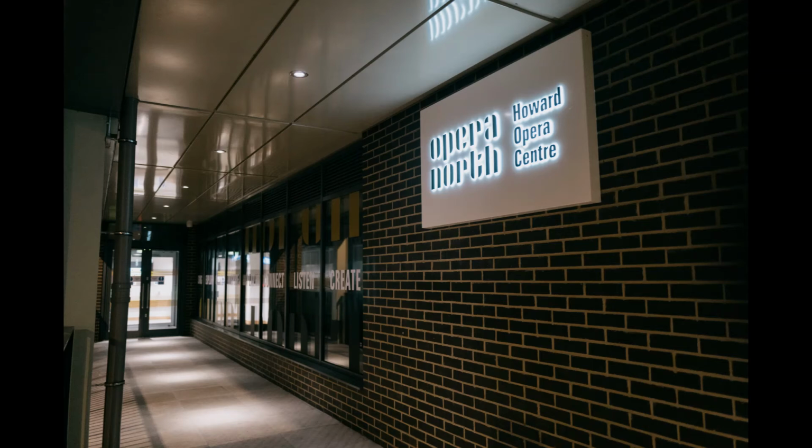Here are some guide notes on how to get to the Howard Opera Centre in Leeds. The address is 8 Harrison Street, Leeds, LS1 6PA. That's P for Papa, A for Alpha.